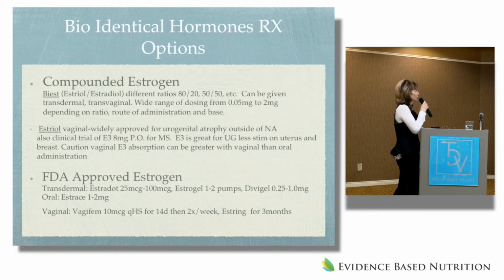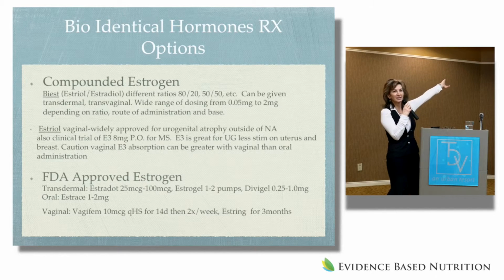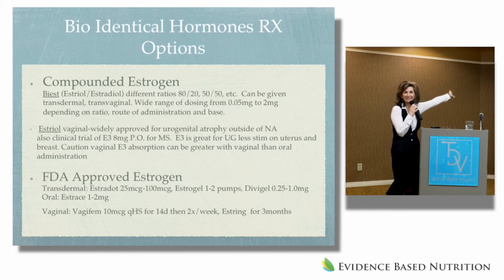Okay, estriol. So estriol is usually given vaginally. Back to the Bias. The little trick that I like with Bias is I put it on my face. Helps with wrinkles.